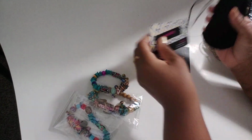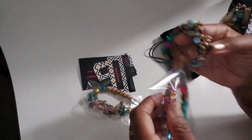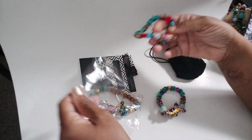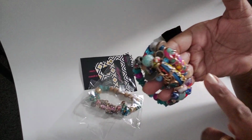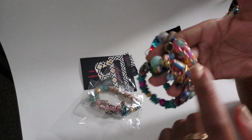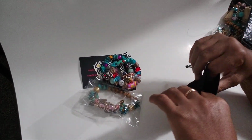Okay, so these are business cards, and these are some of the bracelets from the last set of beads that I got from her, and I made some bracelets using the painted beads. So this gives you an idea about what her beads look like. So let's see what we got. And I ordered, I think 20.